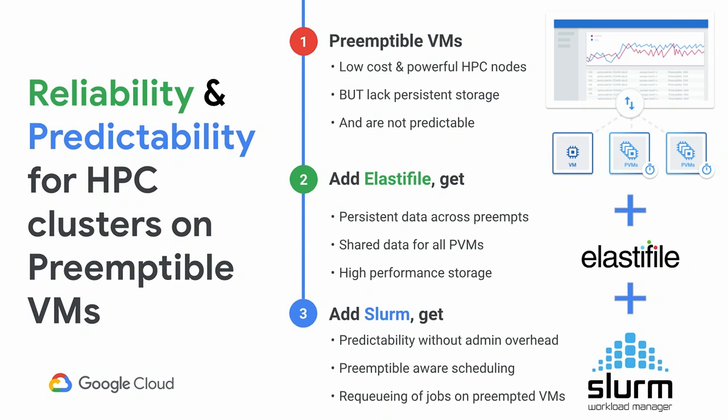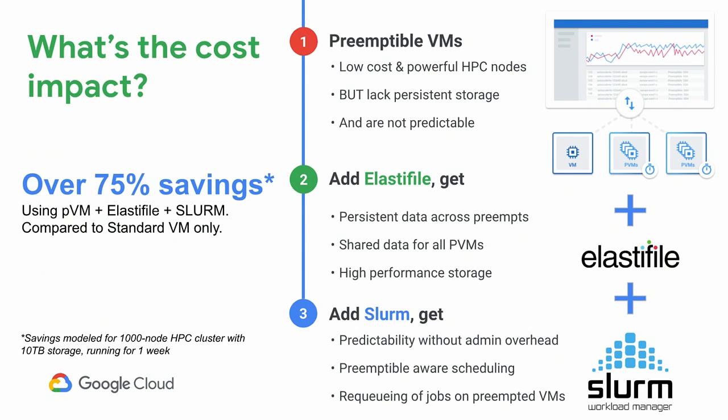Lastly, the question is, hey, that's great, but what's the cost? And so we ran the numbers to make sure that this is actually achievable, and essentially the cost impact is negligible. If you look at the total cost when running large HPC systems, most of it is compute oriented. So if you compare a standard compute-based system to preemptibles, typically they're about 80% less expensive. You add in Slurm and Elastifile. We did a model over a week, and it was just a few percent difference in the total price. So your savings are still 75 to 79% over what a standard deployment would look like.